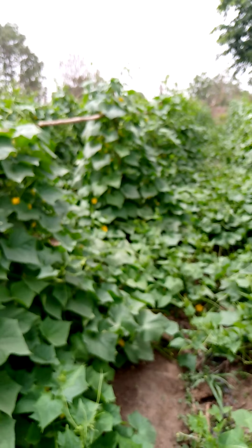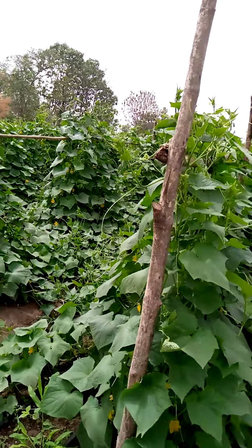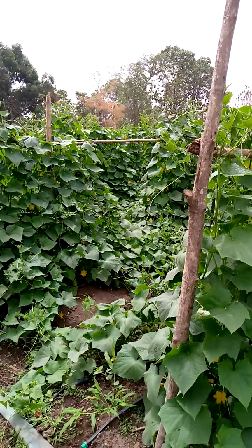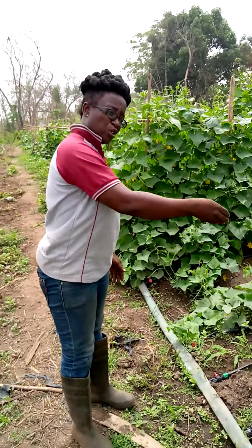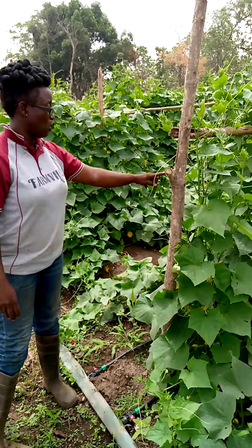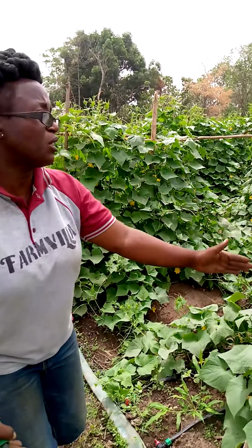If we had used synthetic, we will have killed the bees. You know what I mean? When you use all these poisonous pesticide, you are going to kill the bees and everything. And when you kill the bees, it's going to reduce your production. How does it reduce it? The bees pollinate by moving from this flower to another flower to another flower, and they carry the pollens that increase your fruiting from one stage to another.